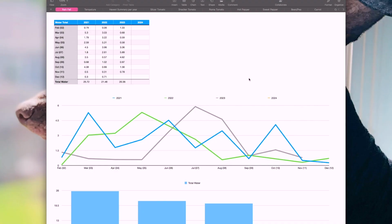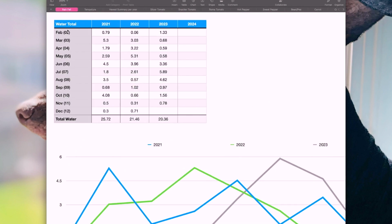Okay, so this is my harvest over the years spreadsheet. As you can see, it only covers 2021, 2022, and 2023. That is as long as I've been gardening, just those 3 years. I am going to zoom in so you can see some of this a little better. This is the rainfall tab.